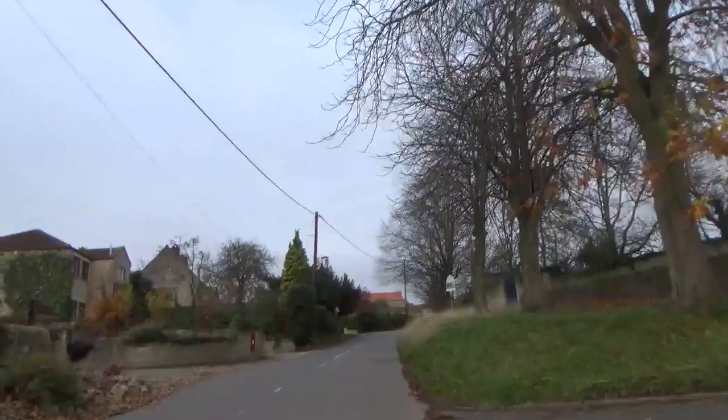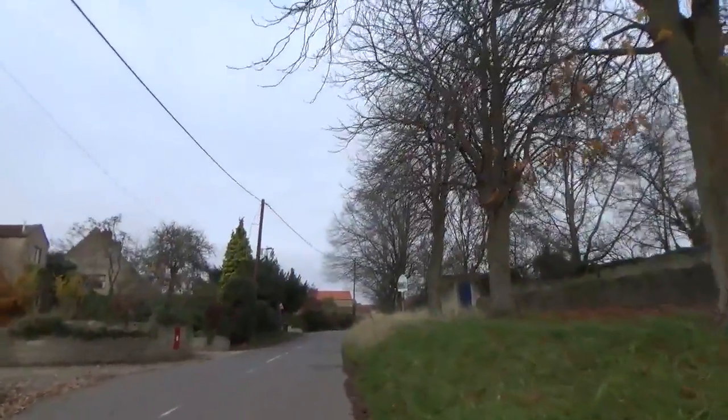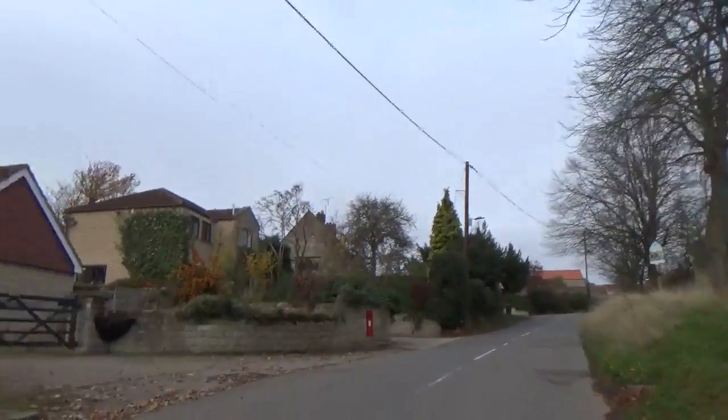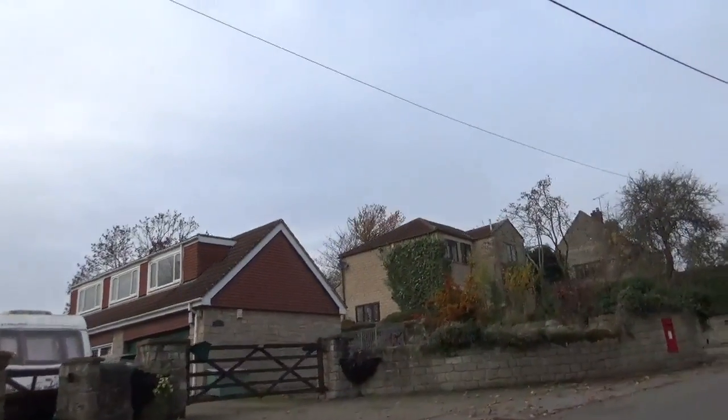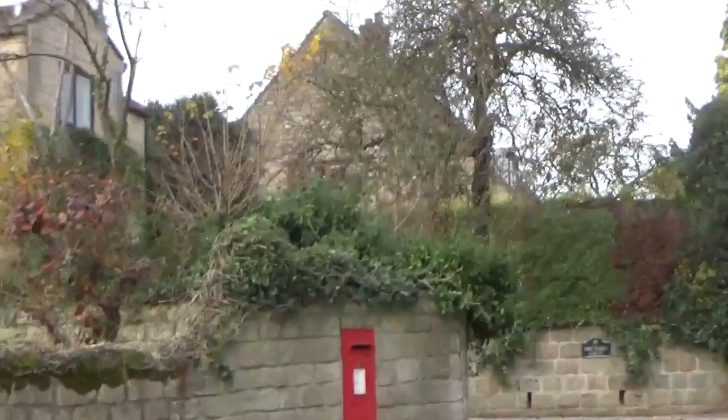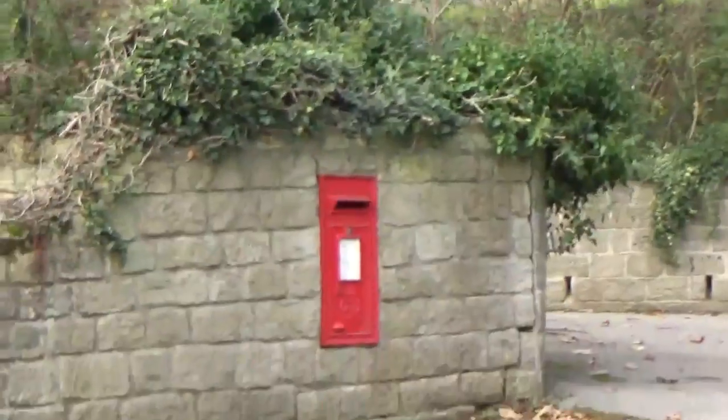Now I am getting out of breath because it's quite a steep hill, this. It's actually an old post box there. Here's the official sign for the village. Just come up to that, Slade Hooton.